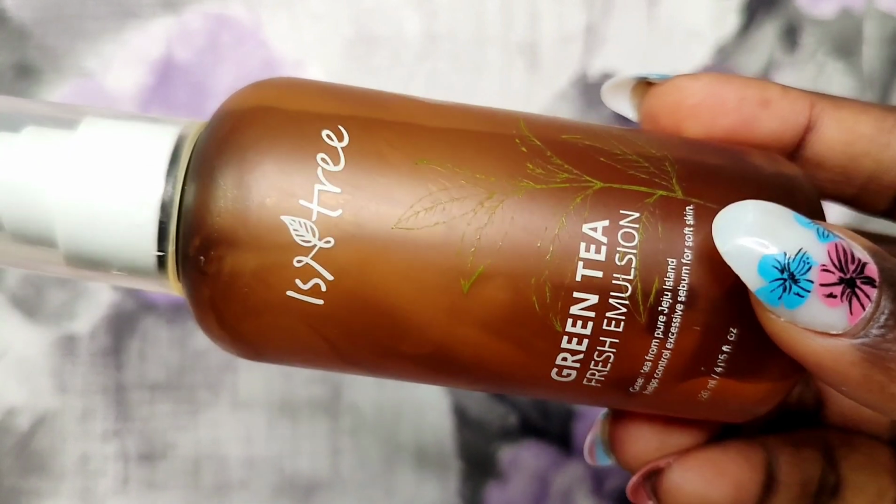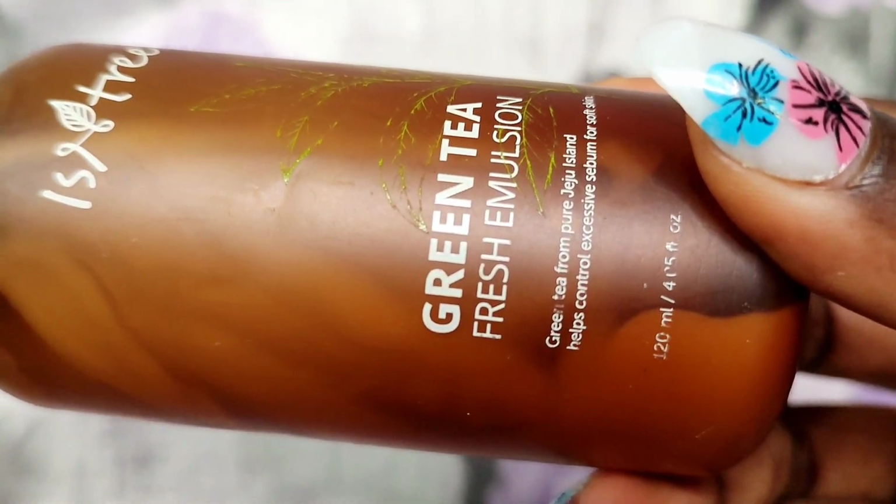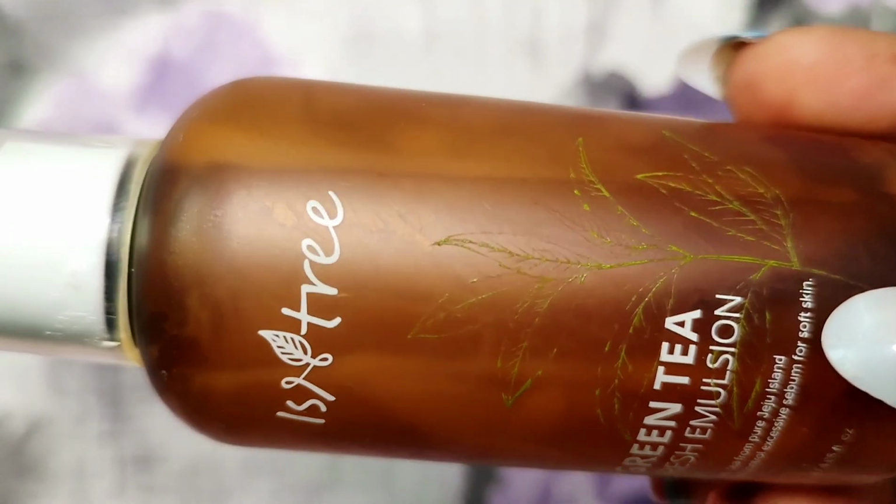So here we have the Isin Tree green tea fresh emotion. Now this moisturizer is one of my favorite. It is 120 ml and it is very, very hydrating and moisturizing. I love it because it is so light. It feels like a serum on your skin, and so it just feels like you're putting in water. It is very affordable compared to other skincare moisturizers out there. So this is one product that I think you should totally get. Okay, so put it up on your checklist.